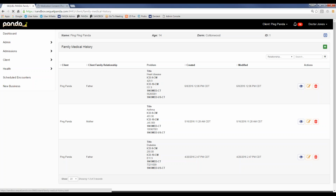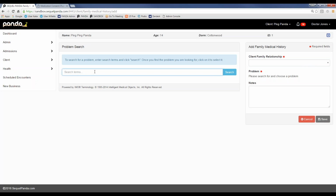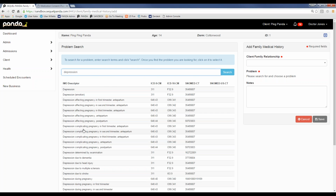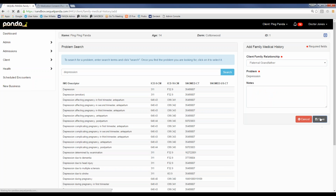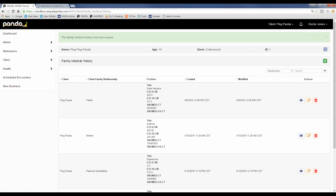If I want to add a new family medical history, I just hit that plus sign. I would search for the medical issue. Let me say depression. I'll select it from the list. Obviously, as you guys know, with ICD-10, now there's so many different options for these things, but this list should be complete. You can also search by the code if for some reason you know those. I'm sure there's people out there that do. So then I would select the family relationship of the patient. Let's say it was a paternal grandfather that's been diagnosed with depression in the past. If I want to document notes, I can, but it's not required. So I would just save that information. So it's really only two fields in there. You identify what the problem was, and you pick the client-family relationship.